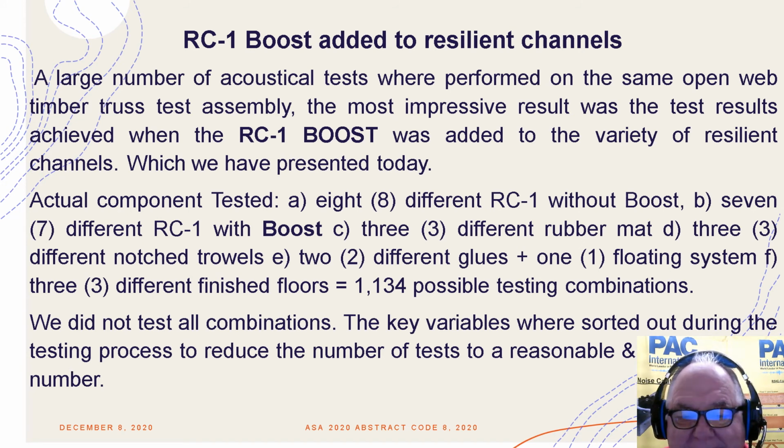Actual components tested: 8 different RC-1s without boost, 7 different RC-1s with boost, 3 different rubber mat thicknesses, 3 different notch trowels, 2 different types of glues, 1 floating floor system, 3 different finished floors, equaling a total of 1,134 possible test combinations. Frankly, we did not test all combinations.